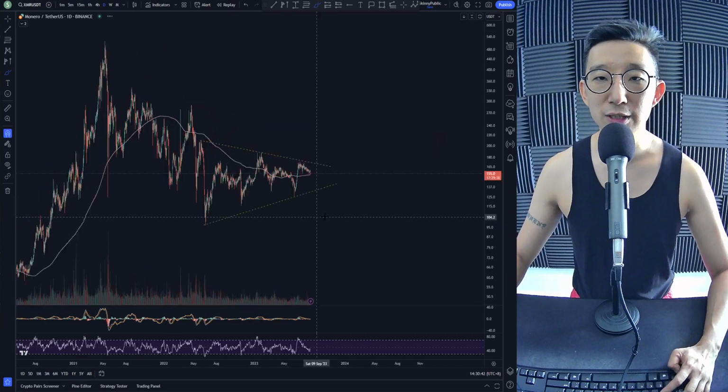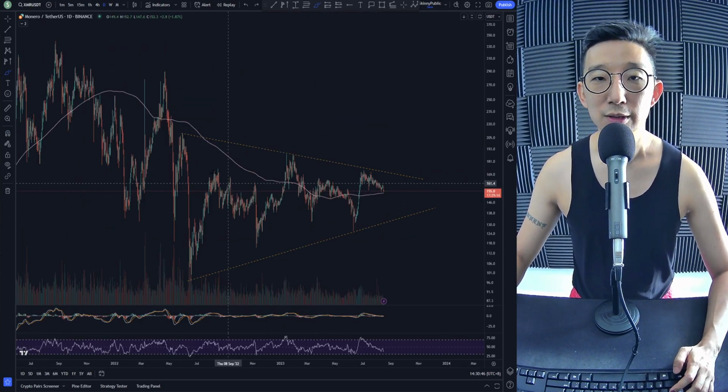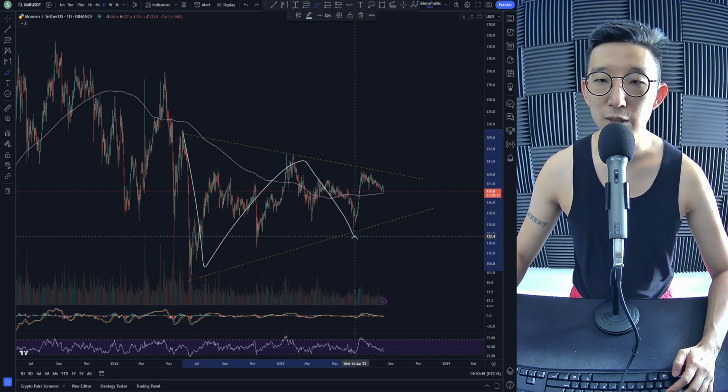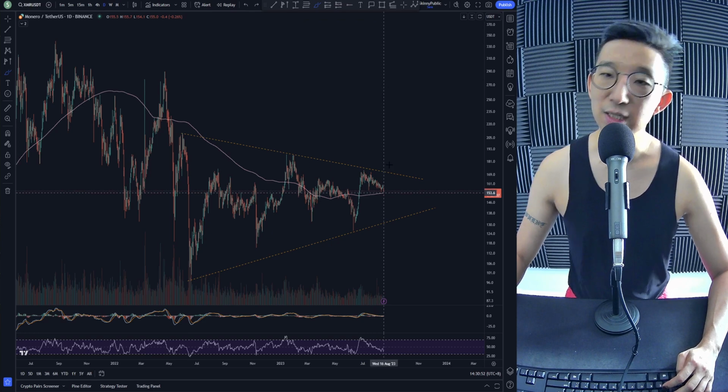Here we are for Monero USD. Any clear signs of a proper tradable chart pattern? No. We're above the skinny pink line though. And this whole thing could be an A, B, C, D, E, right? A, B, C, D, E. We're above the skinny pink line. If you could just stay above the skinny pink line, zip out.